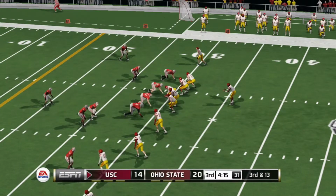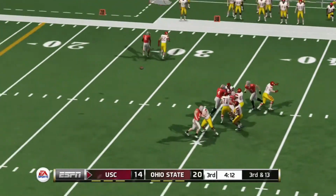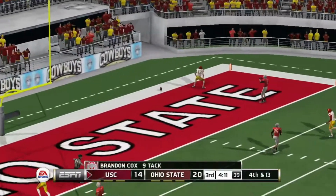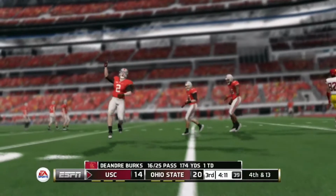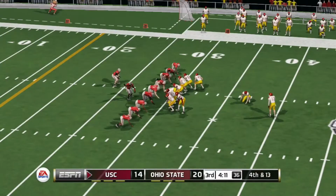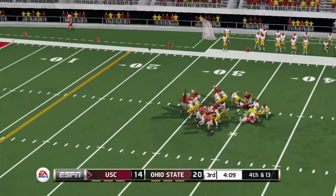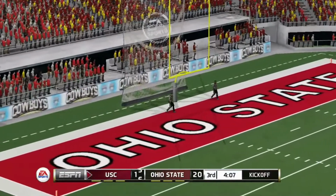Empty backfield here for the Trojans. 4 wide, bottom of the screen. Burks dancing left, throwing to the middle of the field. Had a receiver there. If he reached up, he might have been able to catch it. I think the angle was a little bit weird. I think it missed him by more than it might have looked like there. But again, you know, these dual threat quarterbacks, they're not going to stand in the pocket necessarily and just throw darts all over the place. Although we have seen that so far this season to some degree.